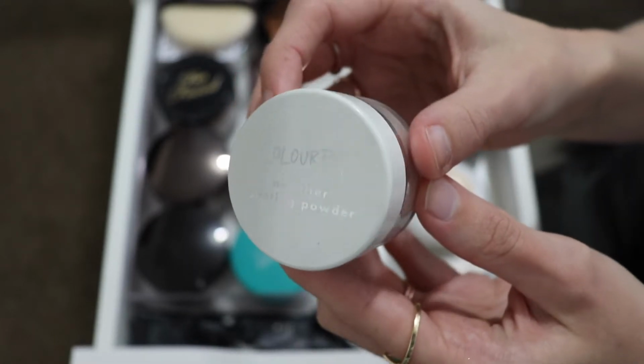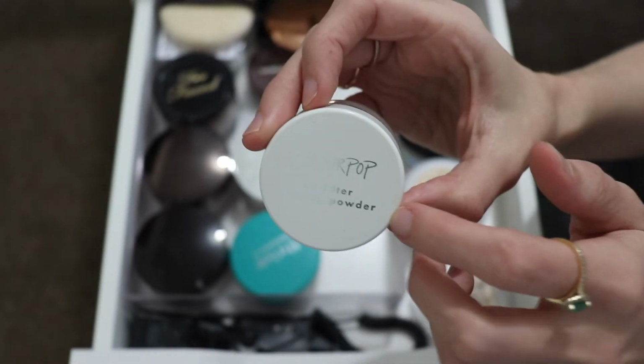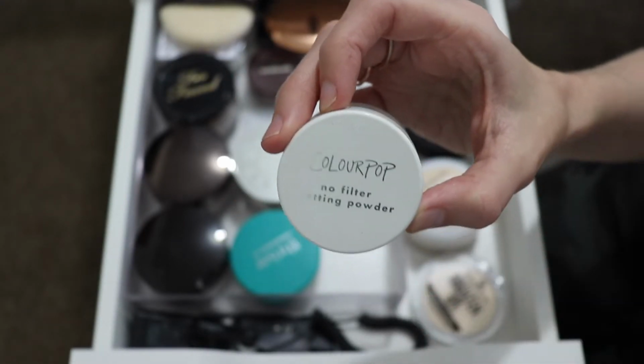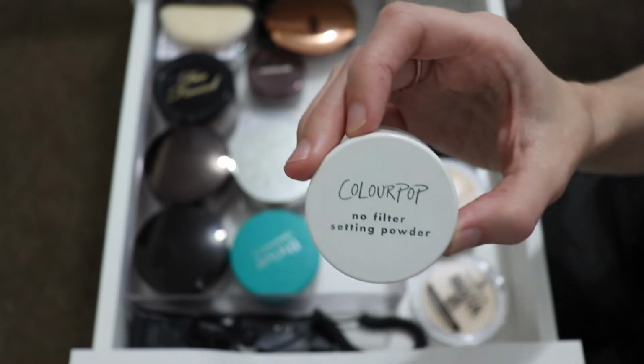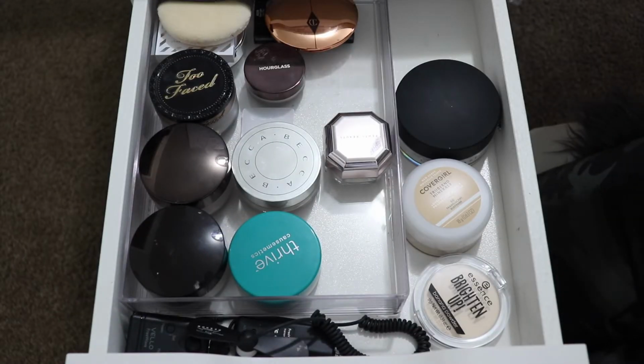We have the ColourPop No Filter Setting Loose Powder. I'm going to get rid of this as well for the same reasons. It's just too dry. I don't like powders that are too dry. I have enough that I don't need to keep around ones that I'm not going to use, so goodbye. Man, we're clearing out here.